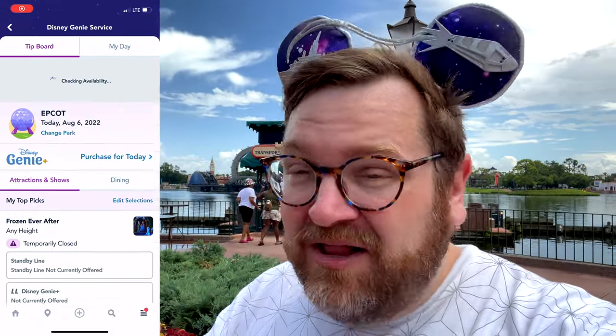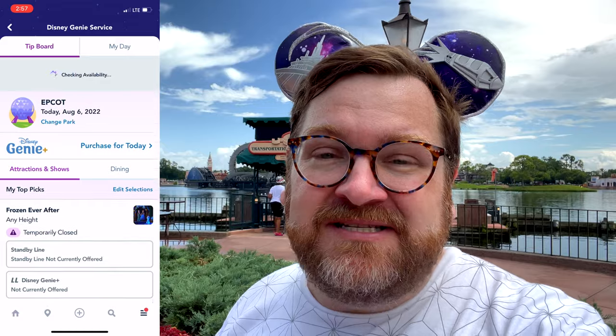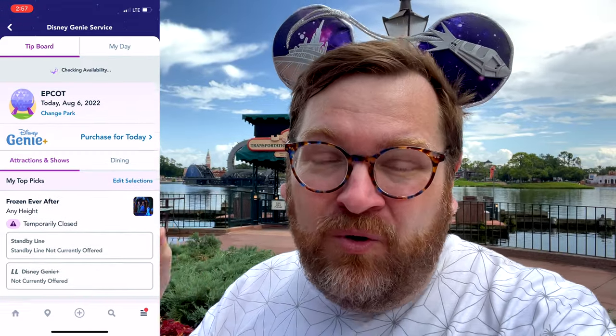The alarm went off and I sat down and diligently tried to book Frozen, the last lightning lane we have to book today. And I gotta tell you, this is the reason why I don't recommend this strategy as your normal everyday Epcot strategy. Those rides, Remy, Frozen, and Test Track, are incredibly hard to book later in the day, and that's what happened here. I spent 15 solid minutes playing those Disney Genie slots. I got nothing for Frozen.